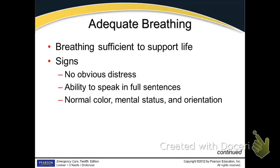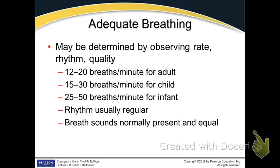We're all warm, pink, and dry. We have no altered level of consciousness. We're alert and oriented times person, place, time, and event. So that's sort of the norm. Then you look at the rates, 12 to 20 for the adult. Of course, we know that. Eventually, we'll have to know these for the infant and child. It's very important to make sure that you know all the normal rates. But for the most part, I just told you guys you're responsible for adults.